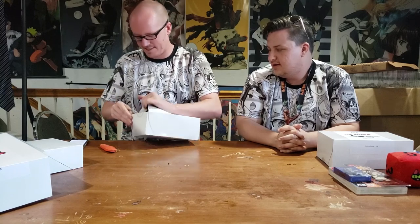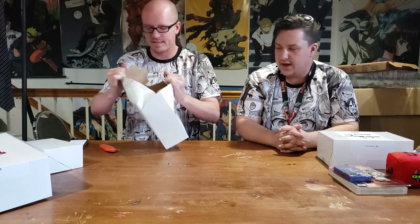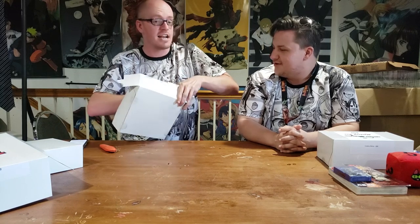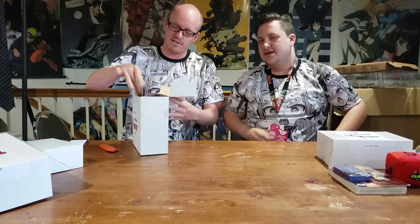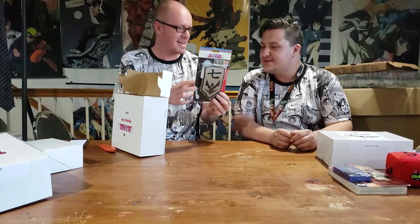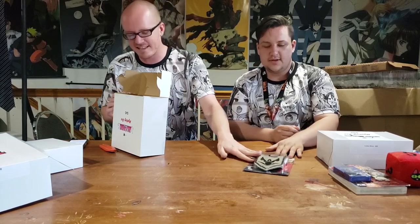I'm not looking to save the boxes here, so I'm just going to start ripping. Okay. Oh. There we go. Okay, so this is Bleach. Now, there's a lot of Bleach merchandise out there, so... Oh, it's the armband! Hitsugaya armband. That's pretty cool, right? Yeah. I like that. Official licensed product. That's a neato burrito.